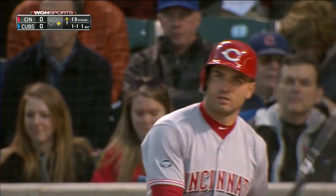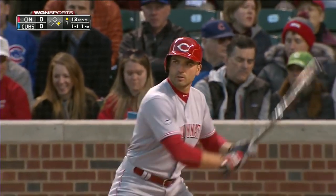Johnny Lester throwing his fastball. He'll be up in the mid-90s with some of those fastballs.